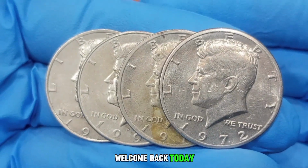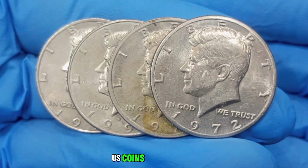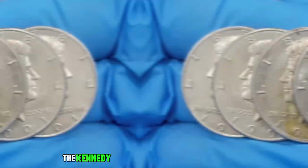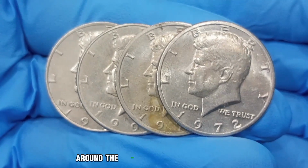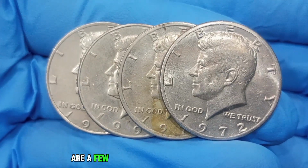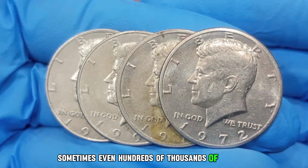Welcome back. Today we're diving deep into the fascinating world of rare U.S. coins, and this time we're shining the spotlight on a true American icon, the Kennedy half dollar. Since its debut in 1964, this coin has captured the hearts of collectors around the world. But did you know that hidden among the millions in circulation are a few rare treasures worth thousands, sometimes even hundreds of thousands, of dollars?